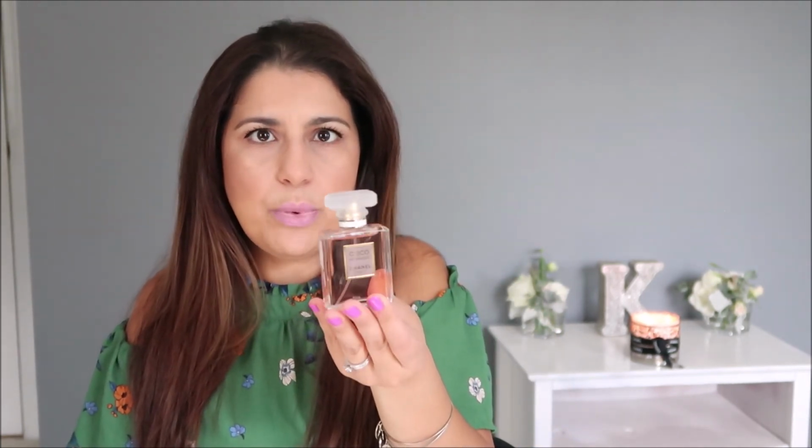It's okay. I mean, it's a good size. So this is what the bottle looks like. The last one I owned, I think, was the 1.7, and this is not much smaller at all. And let's smell this. Oh, how I miss this. I ran out of my Coco Mademoiselle maybe 3 months ago, and I haven't smelled it since.